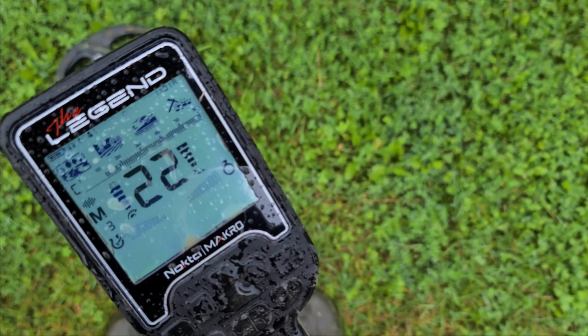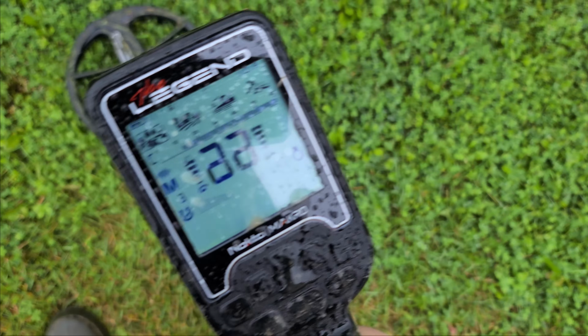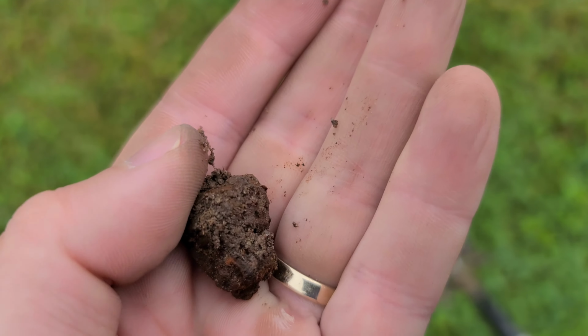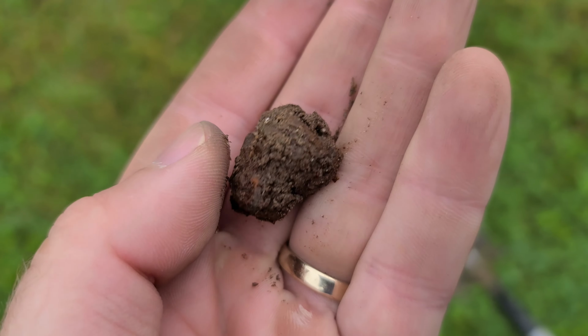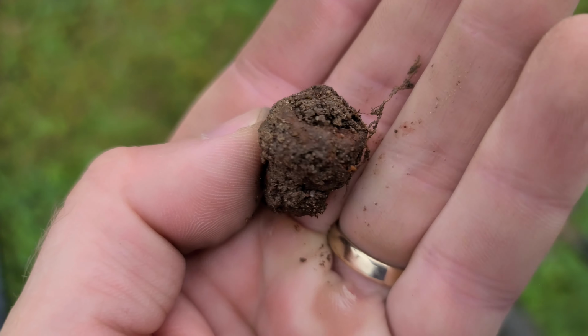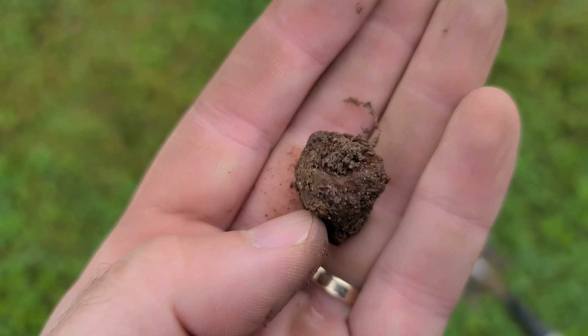Okay, so the iron bar. So this is probably an iron item, a nail. And in fact, it is an old bolt. Okay, so it is iron. But again, the machine was only showing that like once every 7 or 8 sweeps across it, I would see a little flicker of iron.